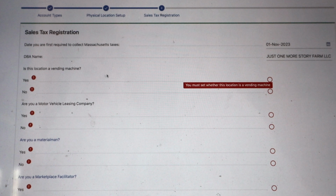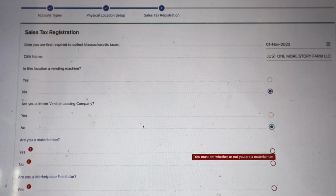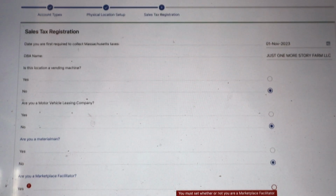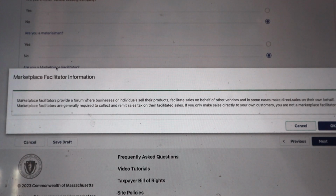Is this location a vending machine? No. So I check off no. Are you a motor vehicle leasing company? No. Are you a material man? I don't know what that is. Oh, that's building material and tools. That is not me, so no. Are you a marketplace facilitator?